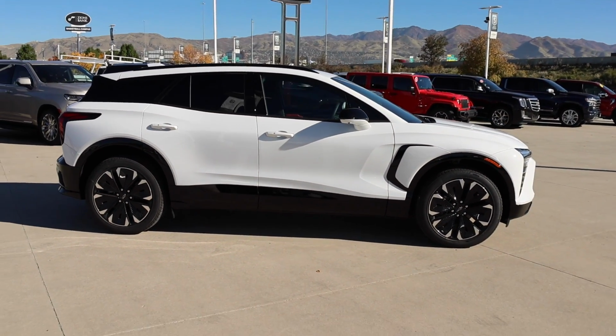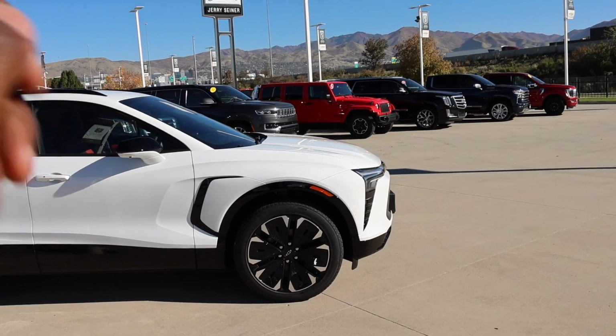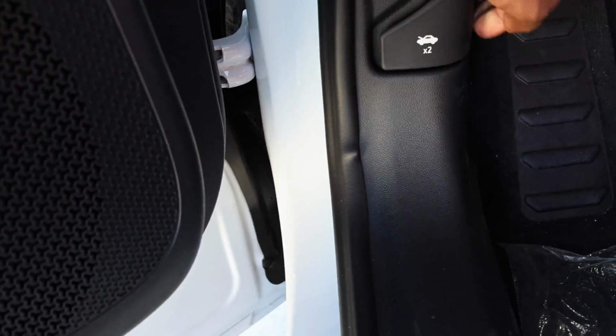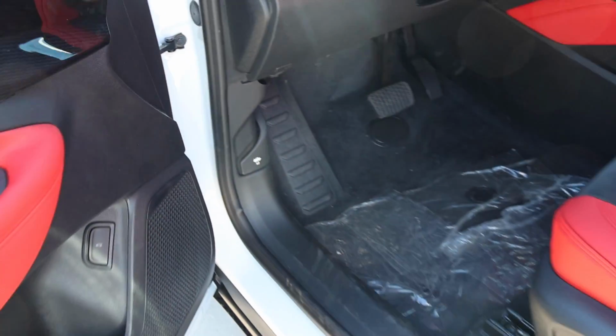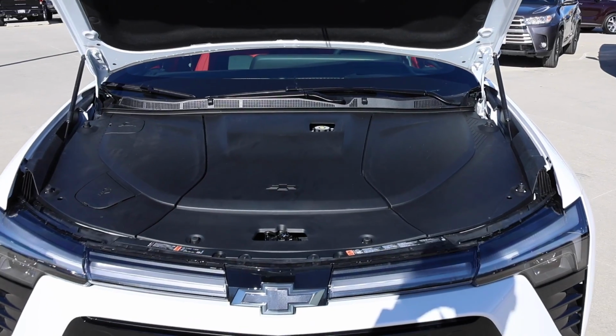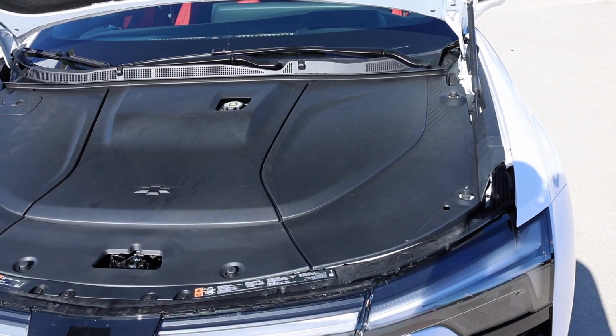And let's go ahead and pop the front. In order to pop the front, you do have this down below. It says you have to pull it twice. I was shocked to see this, guys. There is no frunk on the Blazer EV.